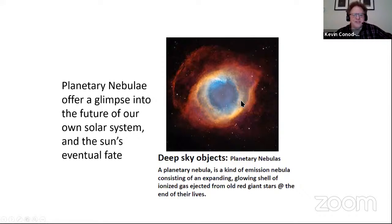And so I don't seem to recall which nebula this is. Mark, do you remember? That's the Helix. Oh, that is the Helix. I was going to say it looked kind of like the Helix. So this is the Helix nebula.